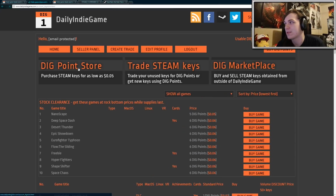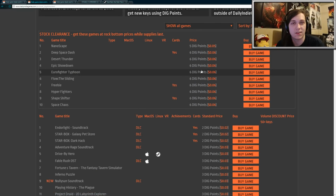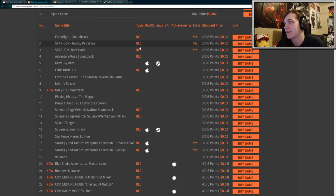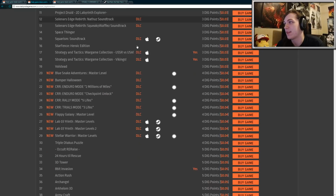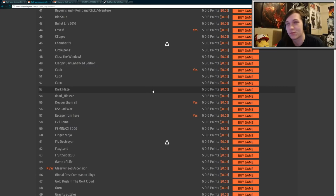So the Dig Point Store is basically this website getting games from various publishers and selling them to you. So all of these games shown here are guaranteed to work, and as you can see, they're all being sold for various dig points. Essentially, every dig point is worth 1 penny USD. So scrolling down, you can see a bunch of DLC, and there's various games shown as well, and they're all being sold between like 3 to 10 cents each. So all these games are extremely cheap.